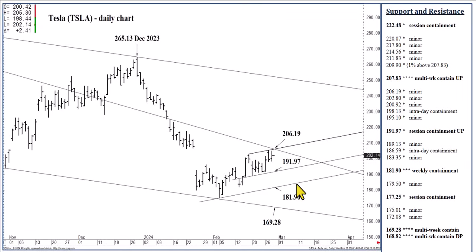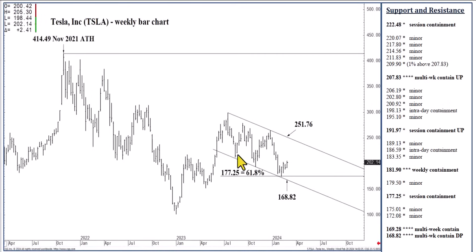But short-term traders, 3 to 5 day swing traders, as I say, can sell 206.19 and buy back 190.97 and vice versa. They could sell the 207.83 and buy back at 181.90, talking to 1 to 2 week swing traders. And 3 to 5 week swing traders can buy back at 169.28. 169.28 on the weekly chart comes in at 168.82. And this zone is well suited to contain selling through March trade, into April trade, into later Q2, and from here we can round back up.